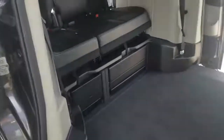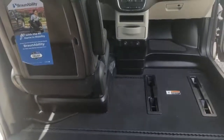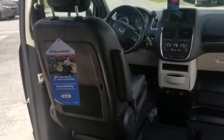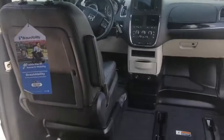It is a full conversion. That means you have maximum maneuverability upon entering the van. You also have driver and passenger seats that are removable, so the wheelchair occupant can either be a passenger or they can actually drive the van from their chair with the addition of hand controls. We also have the option of adding in transfer seats.